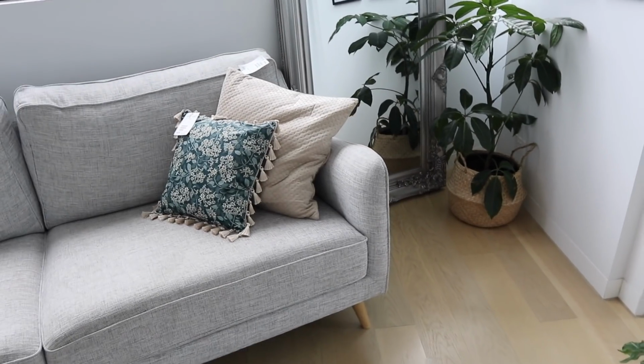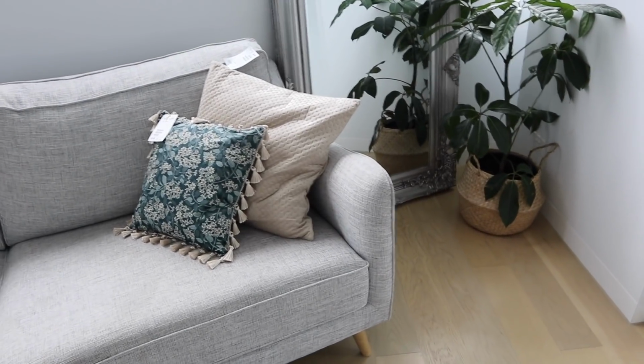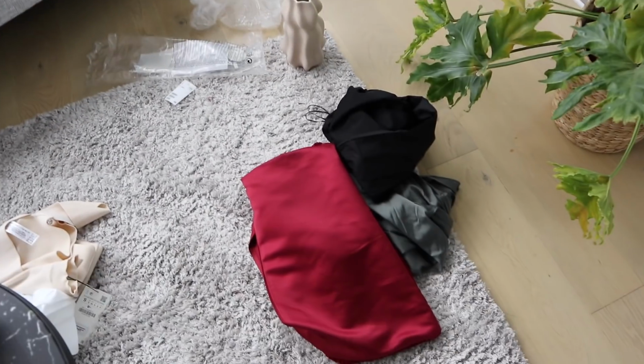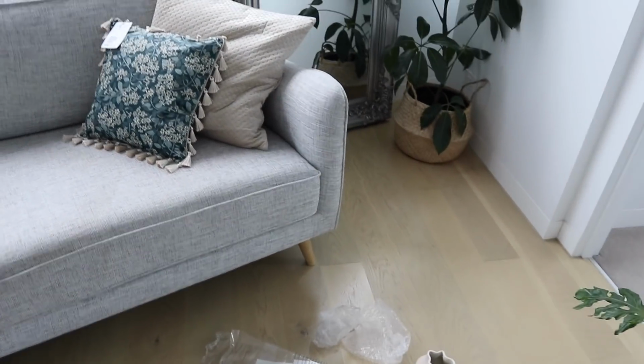Okay, so I'm done. What do you think? It does look kind of a little boring, but I actually quite like it. I like that it's muted and it's soft. I'm not really a big fan of bright colors, especially after this bright red that's been sitting here. It's quite a nice change, so I do kind of like it.